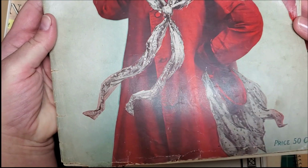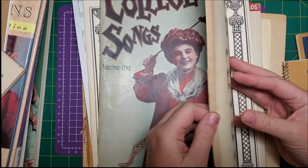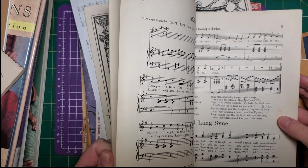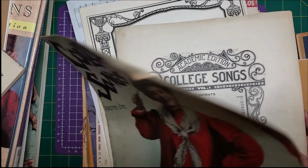So I'm thinking based on her costume that's turn of the century. She still has hair, but it's... I have no idea. Weird songs. The Peanut Song. Auld Lang Syne. But the cover is off of it. But look at this title page. Wouldn't that be awesome? It would definitely be awesome.